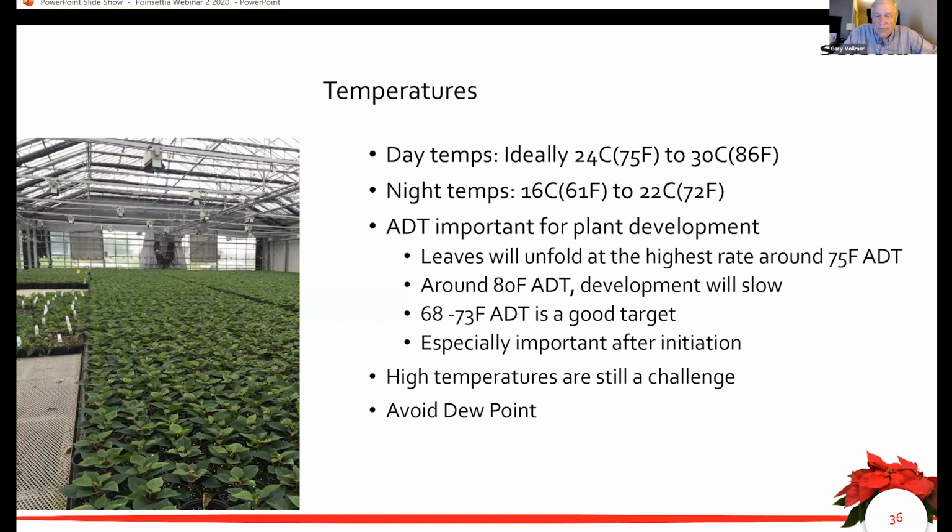Again, ADT is about your average temperature. So 68 to 73 average. That's your average daily temperature over the 24-hour cycle, and that is ideal. If you're up around 80, you're getting too high. Anything over about 77, 78 degrees is not a positive to a poinsettia. It's starting to very incrementally limit its growth and cause stress. So again, you can't always avoid that, but you want to be cognizant of what your goals are. And then avoid dew point.